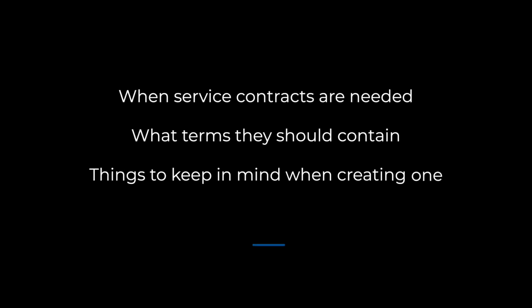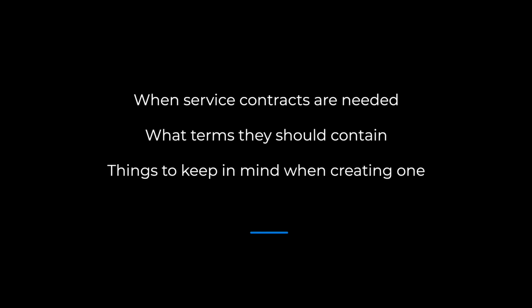We're eForms, the world's largest online database of fillable legal forms. In this video, we'll break down service contracts, including when they're needed, what terms they should contain, and things to keep in mind when creating one.